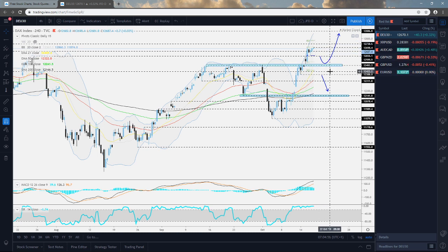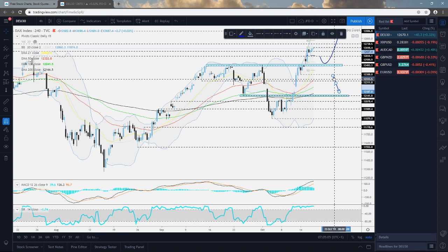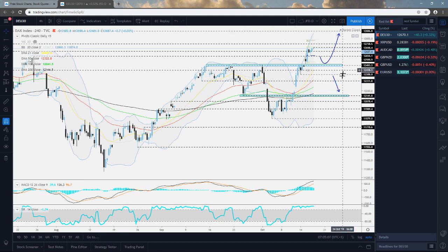If it starts breaking this little area right here, it will be somewhat of a neutral one, because for us to start considering lower levels, ideally we would like to see a drop below the 12,388 area right here. And then we could aim for slightly lower levels. For now, like I said, that's the game plan. Let's see how this is going to play out.